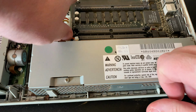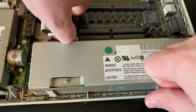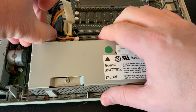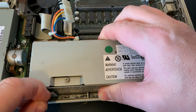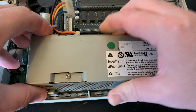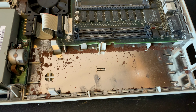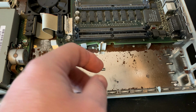So let's start removing the other main components, starting with this stubborn power supply cable. There we go. And then the power supply itself, which is removed by releasing these plastic tabs, which again we need to be careful with as too much force will snap them. With the power supply lifted clear, I'm pleased to see there's very little corrosion either on or underneath the power unit. And that's definitely rust on the RF shield.